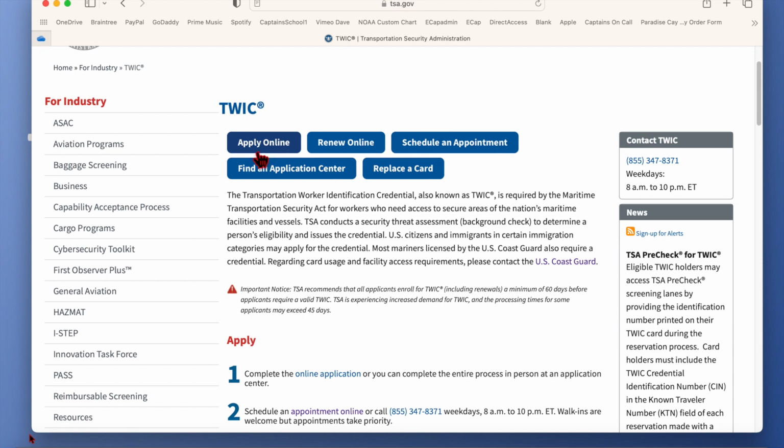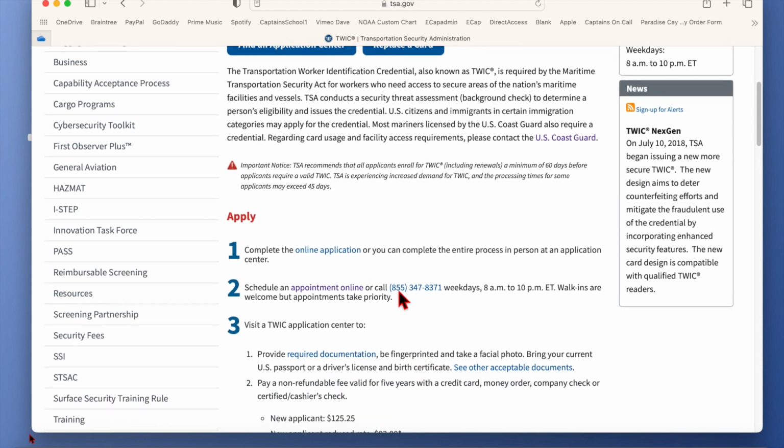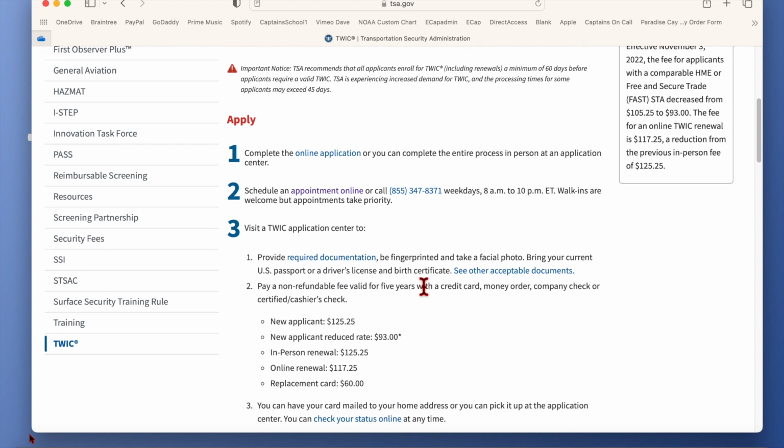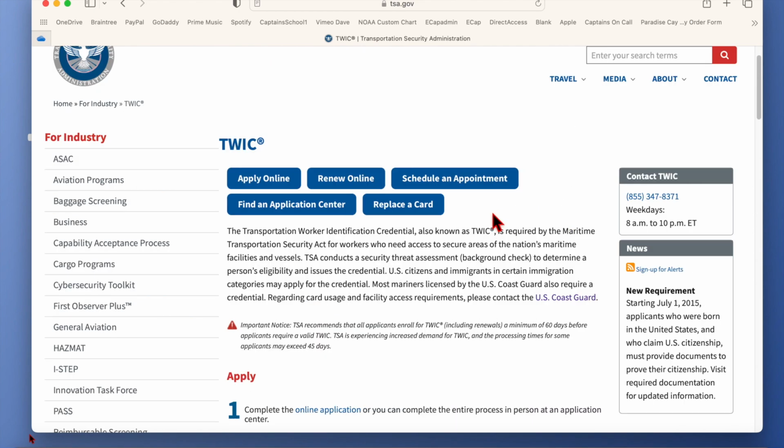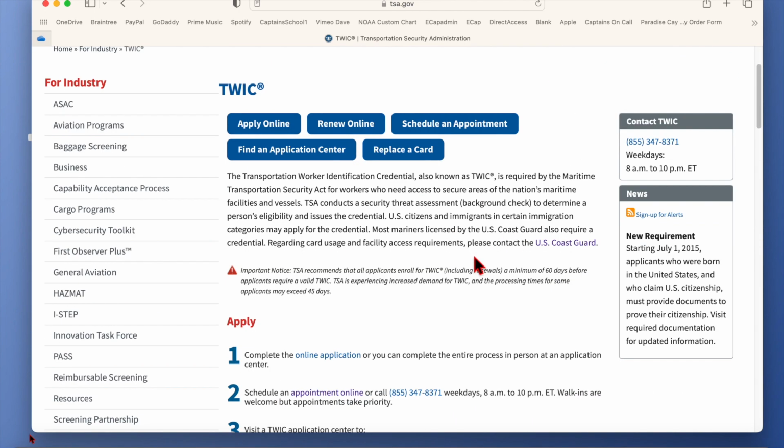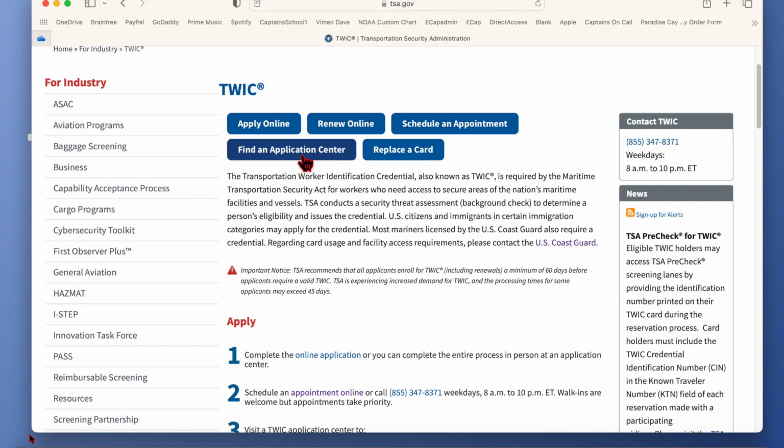You're applying online, schedule an appointment. If you scroll down a little bit, it gives you the steps to receiving a TWIC card. Complete the online application, that button right there. Schedule an appointment, that button right there. And when you go to schedule an appointment, you can select the closest place to you.